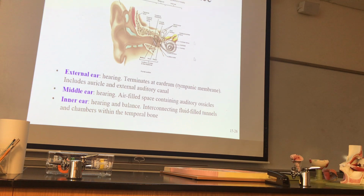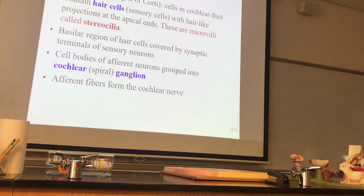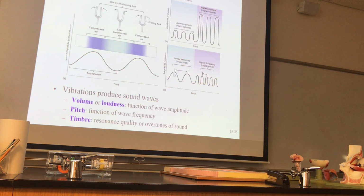The tympanic membrane is free to move around. As it vibrates, it is going to vibrate differently depending on whether the sound we're hearing is of high frequency or of low frequency. If it's a high frequency sound, it causes your tympanic membrane to vibrate faster.